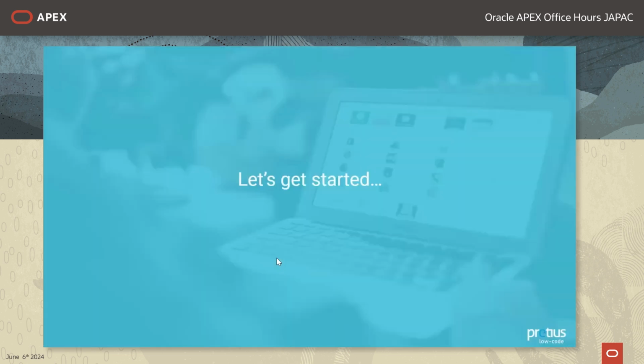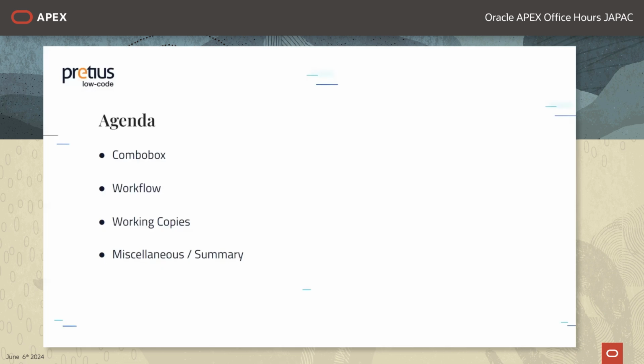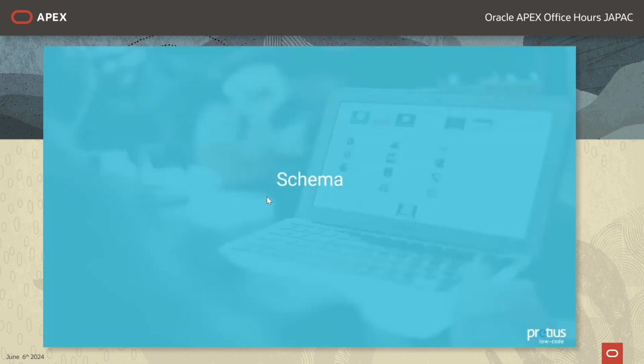Okay, so let's get started then. The agenda for today is, like I said, the flagship features, starting with Combobox, workflow, also working copies, and if we've got time at the end, some miscellaneous features as well. And as we go along, I'll be showing you and highlighting some different tips and tricks and pointing out new features here and there. So it's going to be largely demo-based, and we're going to start with a schema.